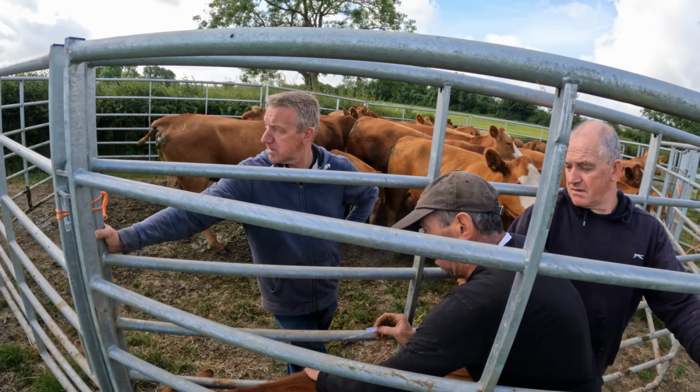You want to have gloves on because these bags attract the mice and the rats and they poo all over them. So gloves are necessary.